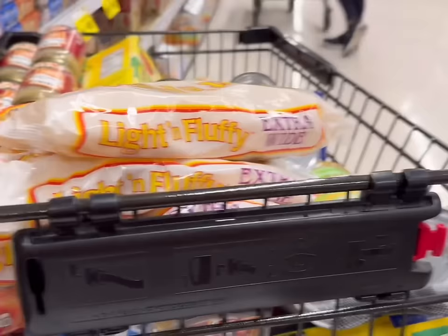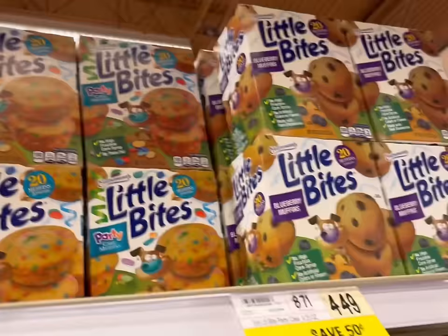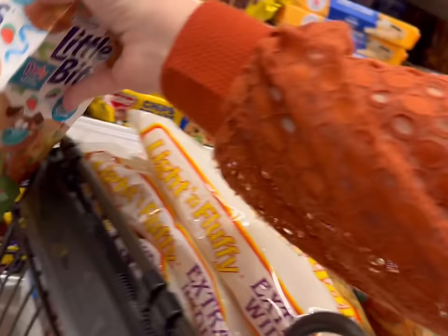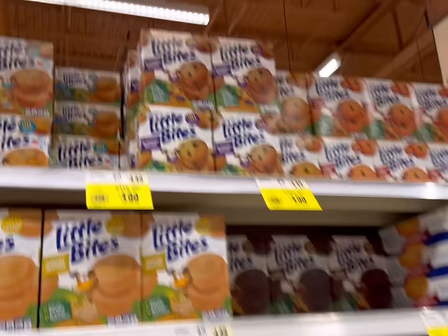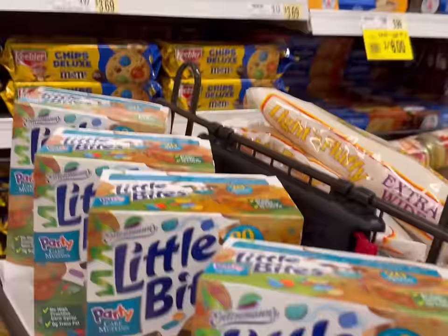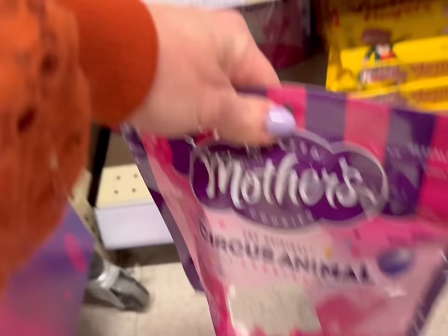I think we can do it. I think we can fit everything in this cart. It's gonna be full, but we can do it. All right, I gotta get Jordan's party muffin bites. Costco had the chocolate chip ones, but not the party ones. To put the Coke in a different cart. Just remember, Brie asked for some more of these.